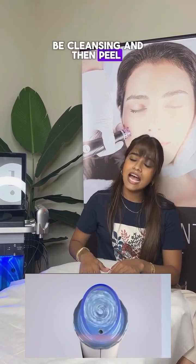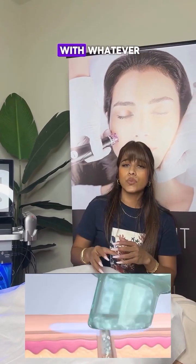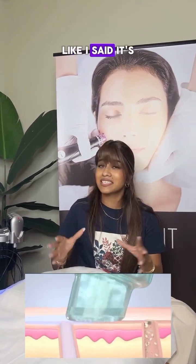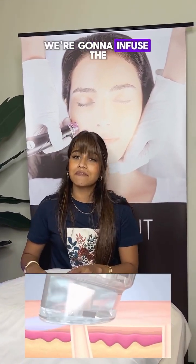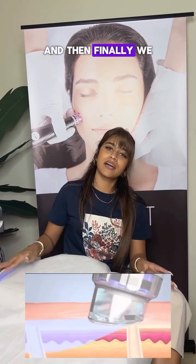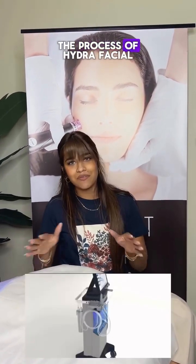Hydra Facial takes place in three steps. The first one would be cleansing and peel, and then secondly we do the extractions, and meanwhile simultaneously we do the hydration part, and thirdly we infuse your skin with whatever booster suits your skin. Like I said, it's very customizable, so whatever your skin desires, we're going to infuse the booster according to that, and then finally we protect the skin with layering. That's the process of Hydra Facial.